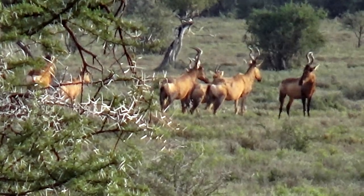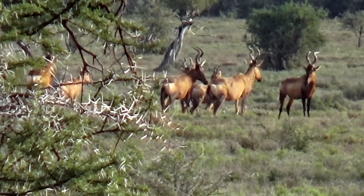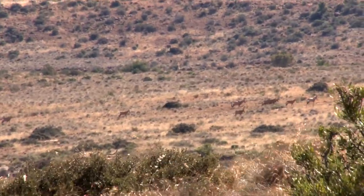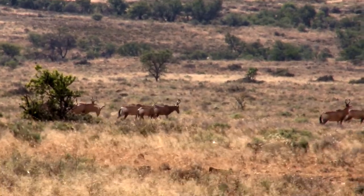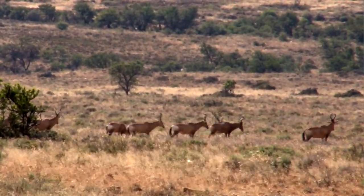The red hartebeest is a large antelope with a long face, large chest, and sloping back. It can weigh over 400 pounds, and the unique Z-shaped horns can be as long as 28 inches. They're grass grazers in the higher elevations, and although sedentary most of the time, can run very fast if alarmed.